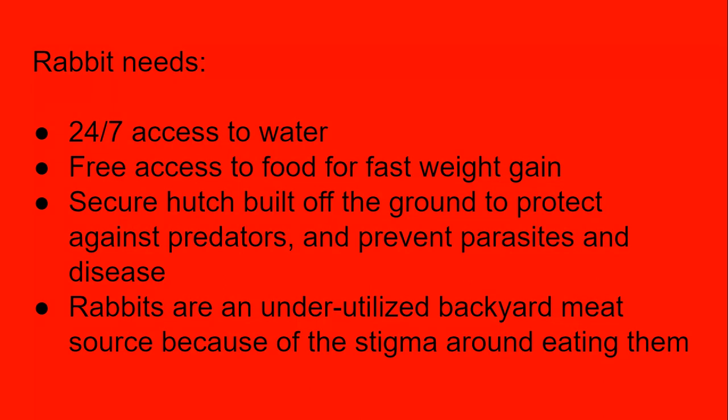Rabbits overall are a very underutilized and underappreciated backyard meat source because of the stigma around eating them. Rabbits are cute and fluffy, and therefore people don't generally like to eat them in the United States. In other parts of the world, there's absolutely no problem with it, and rabbit meat is enjoyed and appreciated.